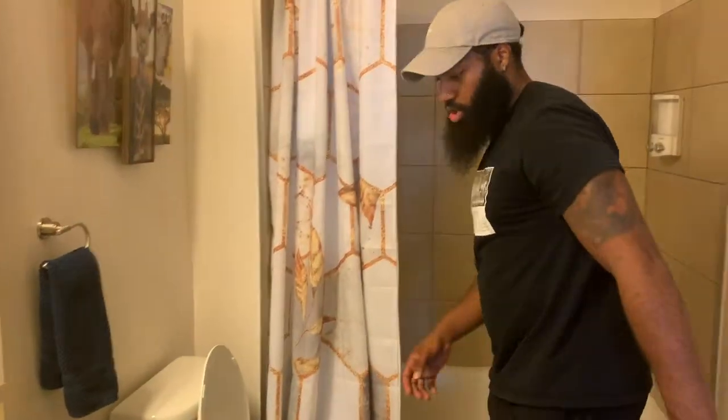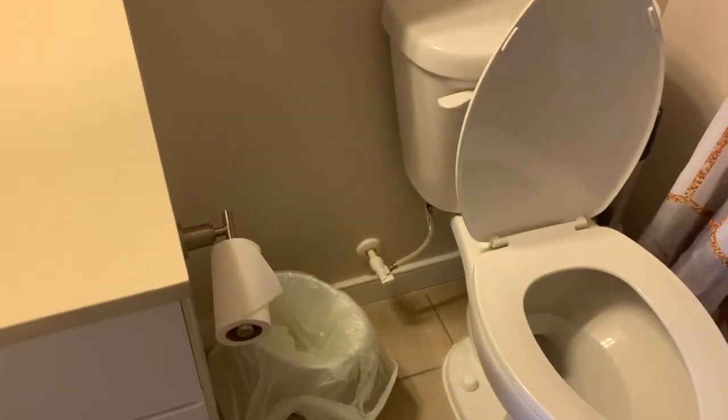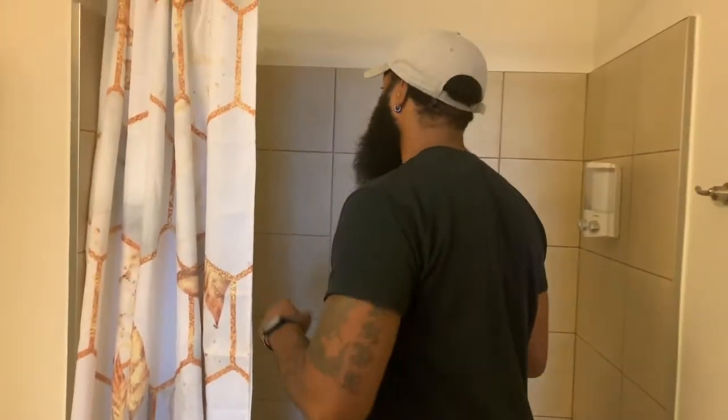So come here, look at the toilet paper real quick. You see how they got the toilet paper folded like that? That means they like to have the toilet paper a specific way. So we got to make sure that we do that just like that every time. Shower, right?